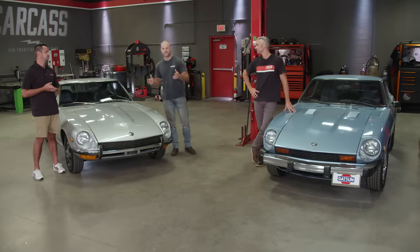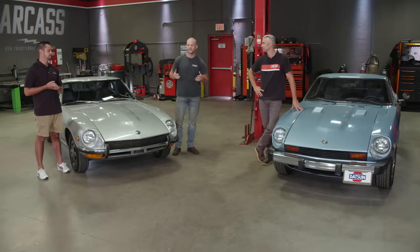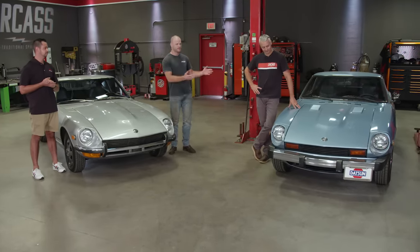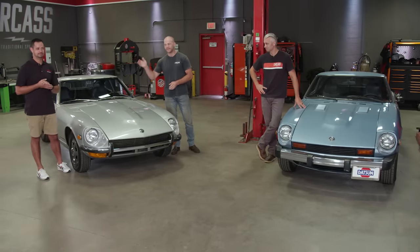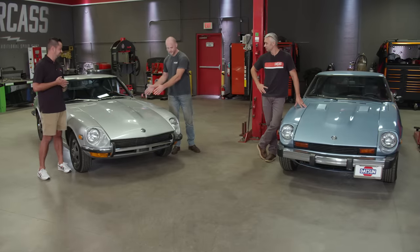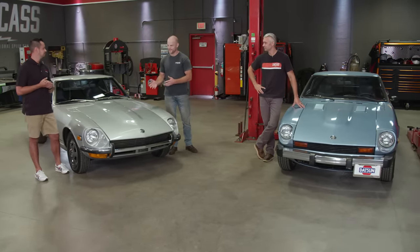But we do know that the Z series was Datsun's flagship model for the US market, so we wanted to make sure that we built this thing right. So we brought in a 240Z to give us a little bit of inspiration for our car. We also brought in Nissan's heritage expert, Jonathan, so he can tell us the differences between these. So Jonathan, this obviously 240, ours is a 280, there's a 260 somewhere in between. What are the main differences between those?